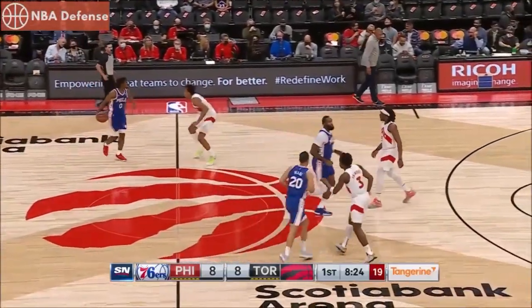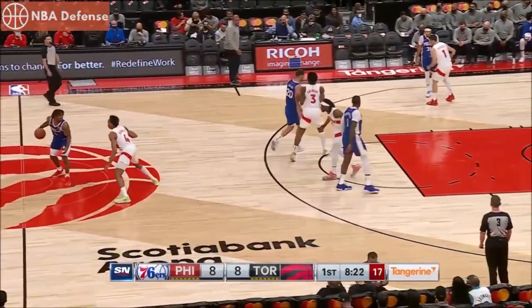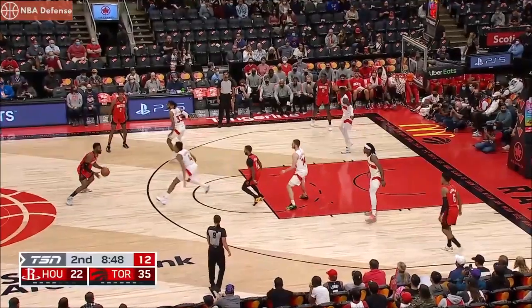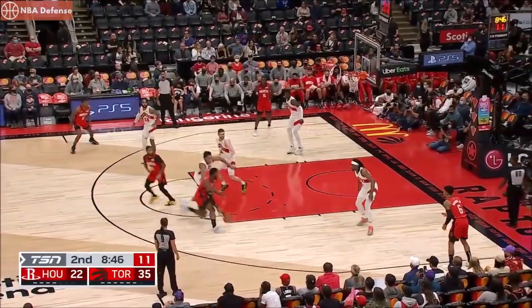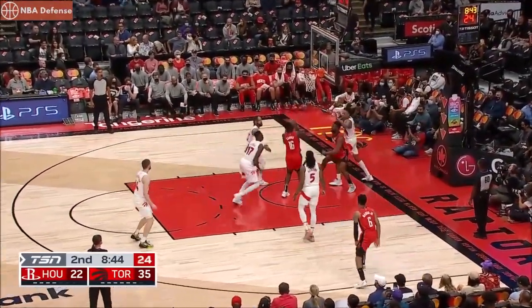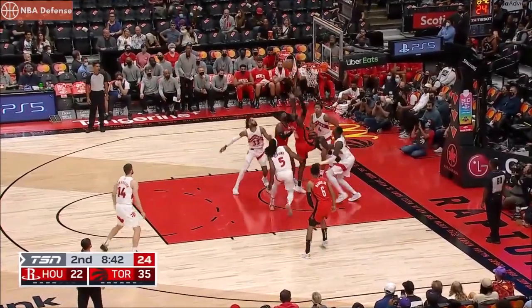Here he's guarding Tyrese Maxey, one of the fastest point guards in the NBA. Okay, he's moving his feet really, really well. I mean, you're going to see a lot of these guards that are going into the paint. He has the ability to contest without fouling. You see he has his arms up in proper legal guarding position. This is one of the things that I really like on film.